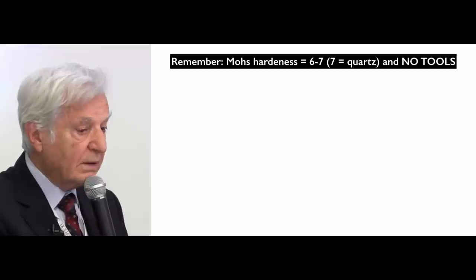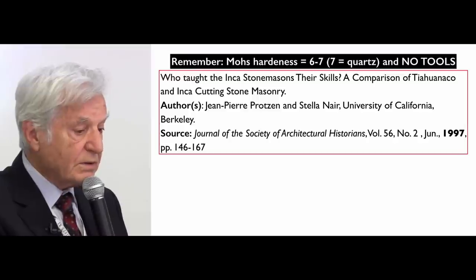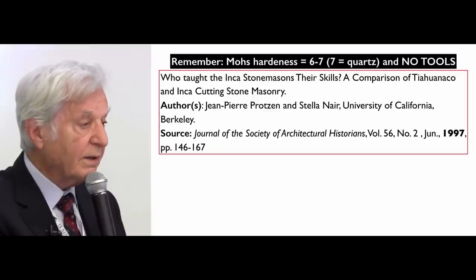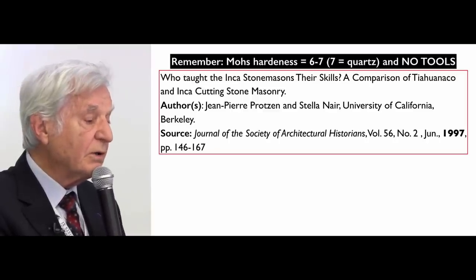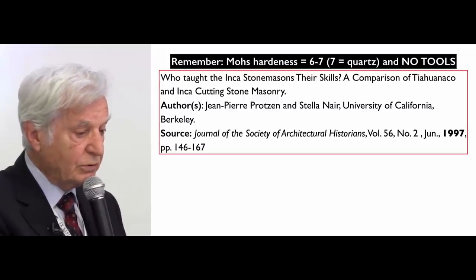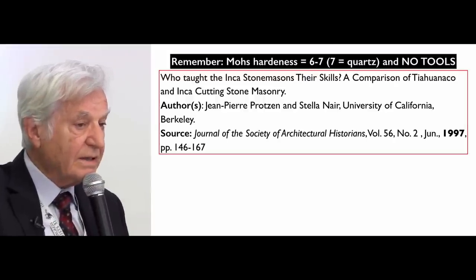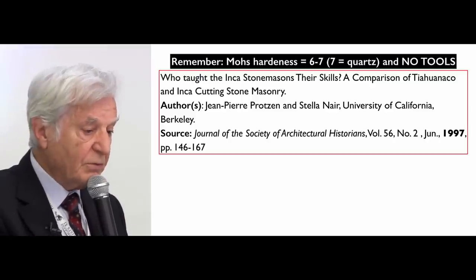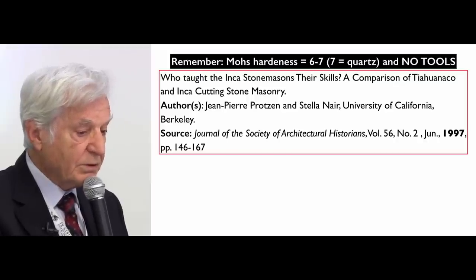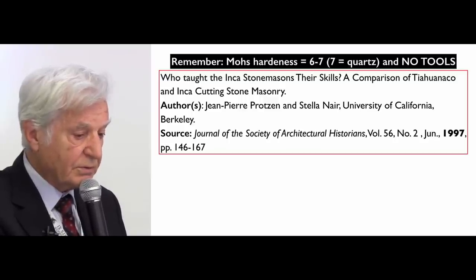So I will now read you a description by an expert. The expert is Jean-Pierre Protzen from the University of California in Berkeley, and he studied the Cusco architecture. Here he is writing, "Who taught the Inca stonemasons who worked 500 years later? A comparison of Tiwanaku and Inca cutting stone masonry." This was published in 1997 in the Journal of the Society of Architectural Historians.